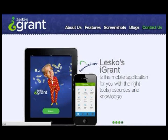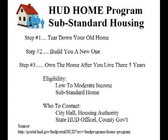I am, yes. There's a program out there that may be able to help people get a home for free. I love that word, man. So how that works is that HUD has a program, and they'll give a grant to a local city or housing authority. Then the housing authority or the city will go down and tear down the house, and they build you a new one. Then the person moves back in, and if you live there for 5 years, you own it.